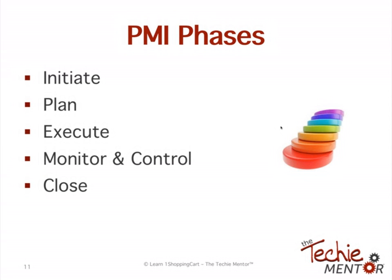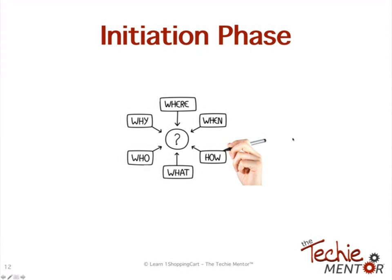Monitor and control happens during the execution phase, the building phase. You're constantly watching to make sure people are doing the work, getting stuff done on time, making any course corrections, and you're basically wearing your fire hat at this point. You're basically making sure things are moving along smoothly. Easier to do if it's just you doing all the work, harder to do if you have to manage other people to do the work. Okay, and then once you actually have implemented and turned the keys over, so to speak, to the client, it would be closed. So we're going to kind of walk through these.